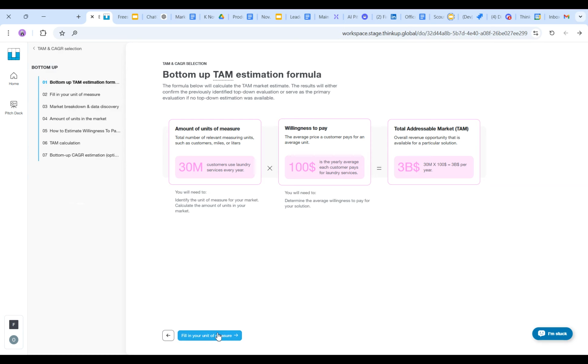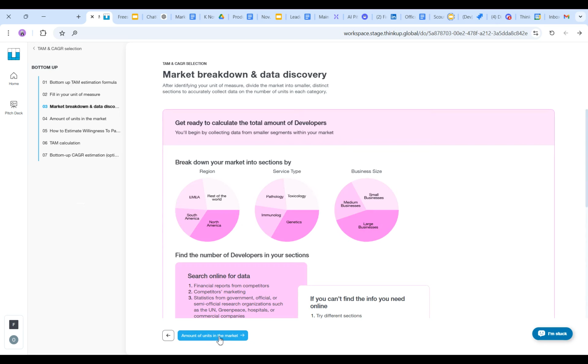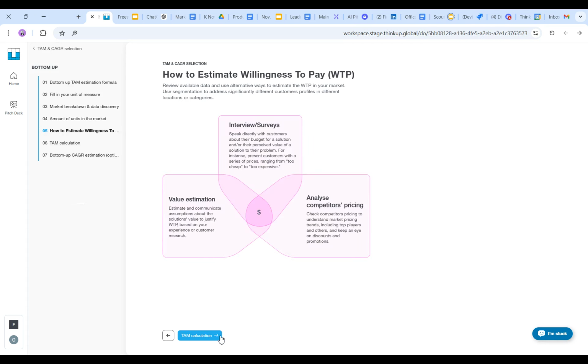We've got a formula right here. We need to find the unit of measure. We think it's the number of developers. The platform makes a few more suggestions. Let's go for the number of developers. There's a breakdown, just as information, suggestions. Now, using ChatGPT, we found out that in the world there are approximately 29 million developers. Obviously, they're all types of developers, but this is just a quick example.